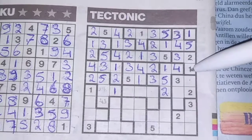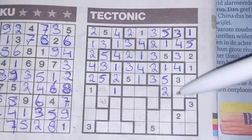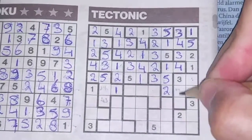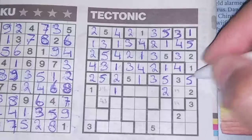This box cannot be a 1. That box cannot be a 4. So we have 2 boxes left, the 1 and the 4 here as a pair. So 1 box left for the 5.